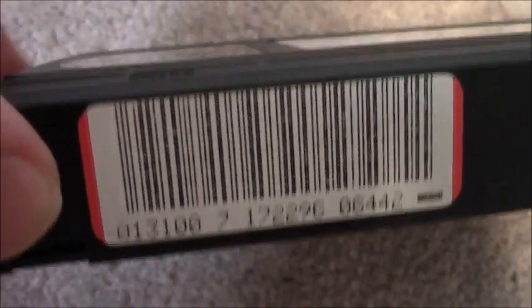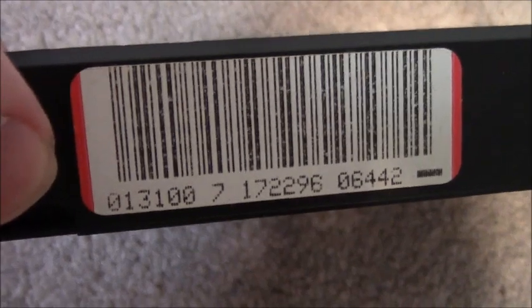Here's what the barcode looks like on this tape. Leave comments down below what kind of closing you guys think this tape will have, judging by the barcode on this tape.